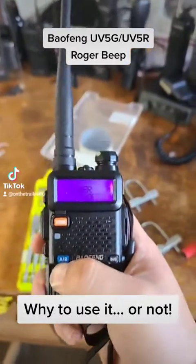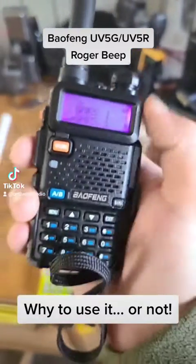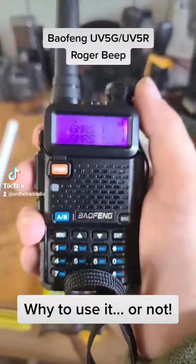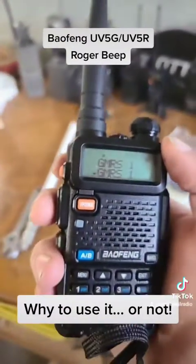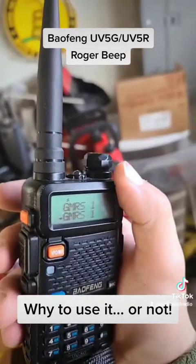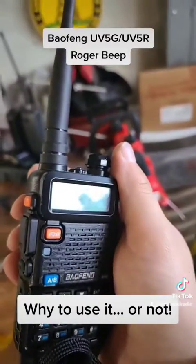In all seriousness, if you don't want to hear this noise every time that you transmit, then just turn it off. Now, there are going to be a lot of people, if you're using repeaters, that are going to want you to turn that off, whether you like it or not. And unfortunately, if it's a repeater owner, they can pretty much have free reign on the frequency.